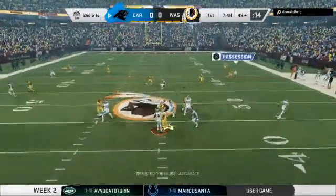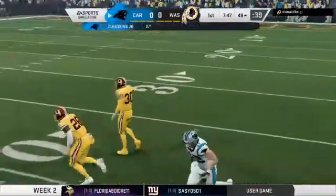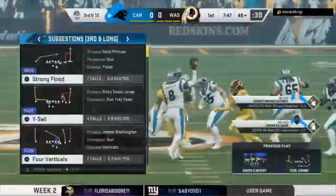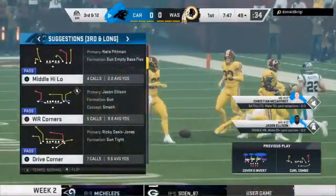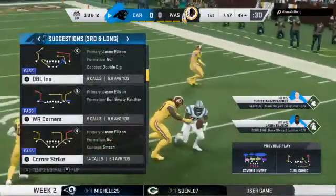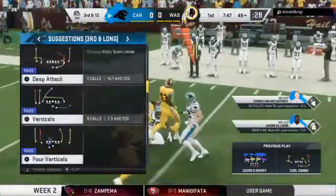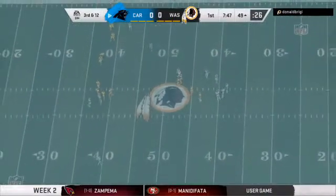On 2nd and 12, Haskins. And that'll be incomplete. Took a pretty good shot as he tried to pull that one in. Couldn't hang on, 3rd down. That's very well timed there defensively because it's not a bad throw, but the collision came at the exact time he was reaching to bring in the football. Really, really well done. Decent offense, just better defense.